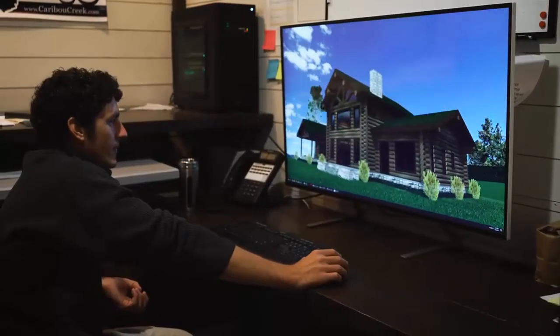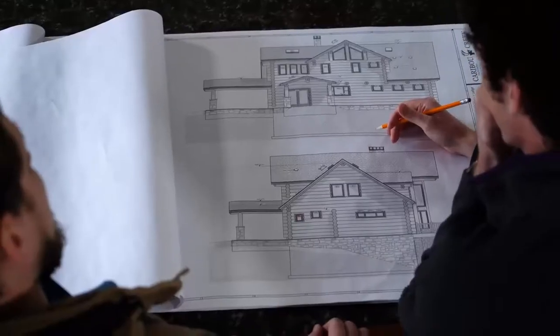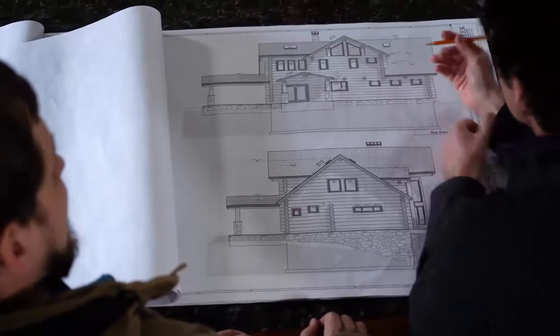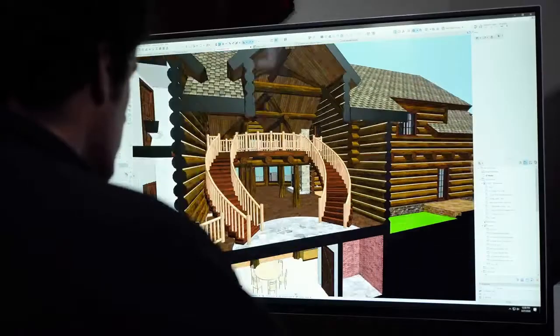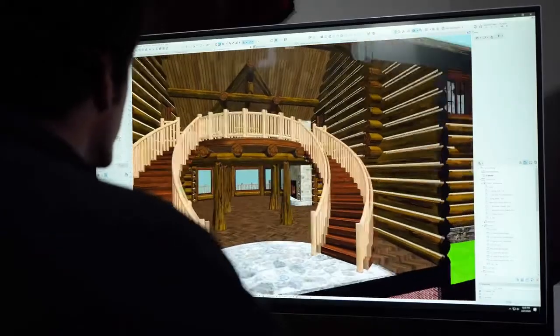We have some of the best 3D architectural software to help draft a customer's vision. Our designers also have a construction background, which makes them even that much better at producing quality designs that are in the client's budgets and are structurally sound and buildable.